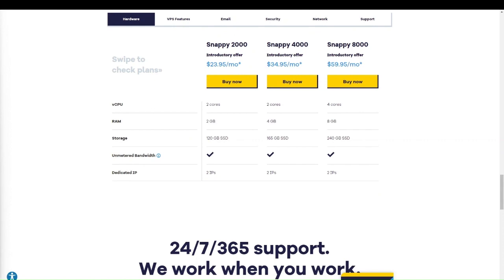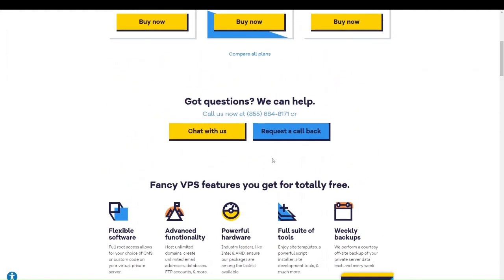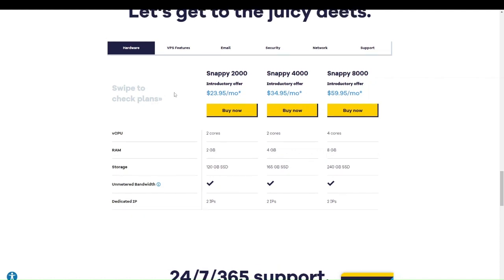If you're not sure, you can always contact the customer support members. A good hosting provider will allow you to chat with them, request a call back, or request an email, and they'll be able to provide you with the options. You'll tell them exactly what your issues are, what you're having, and what your site specs are, and they'll be able to provide you with the best plan to suit your needs as well.